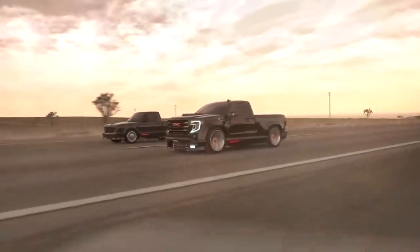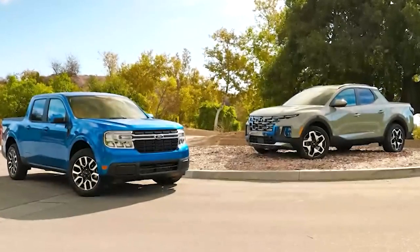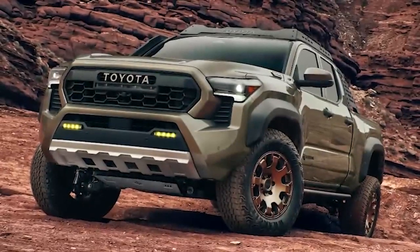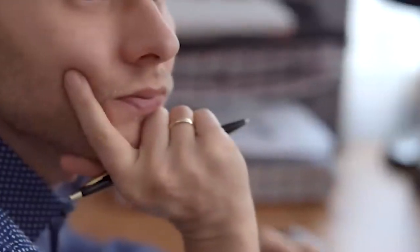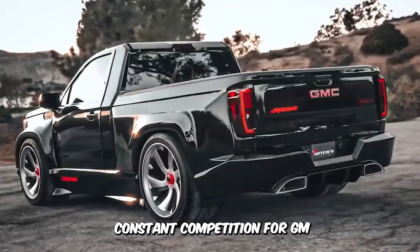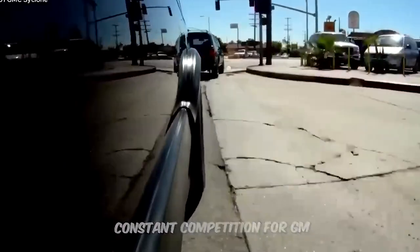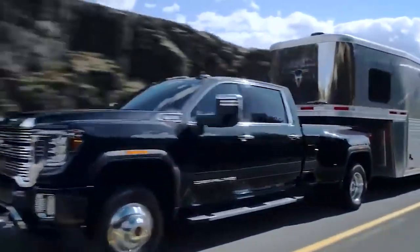Would you buy a $15,000 truck or save a couple of months or even years and buy something like a Maverick or a Santa Cruz for just a little higher price? And it will even be hard to compete with used trucks like the Tacoma, which is known for being reliable. What would you honestly do? Plus, there'll be constant competition for GM if they actually prove that it will be successful for a truck like this in the US market. But this will make more sense when we first explain its impact on the market.